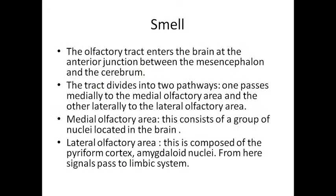in the CNS. The olfactory tract enters the brain at the anterior junction between mesencephalon and the cerebrum. The tract divides into two pathways. One passes medially to the medial olfactory area and the other laterally to the lateral olfactory area. The medial olfactory area consists of a group of nuclei located in the brain. The lateral olfactory area is composed of piriform cortex and amygdaloid nuclei. From here, signals pass to the limbic system. So, these will help in perception of smell.